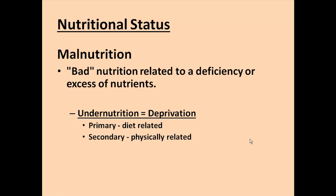Primary would basically be where your food doesn't have enough nutrients, and you only need to be missing 1 essential nutrient, and you would be undernourished. You could get all of that whole table we just looked at, but be missing vitamin C, and you'd be considered undernourished. So it only takes 1 essential nutrient to make you undernourished. And if you are undernourished because of a diet-related issue, you're just not getting nutrient-rich foods, then that would be a primary undernutrition.